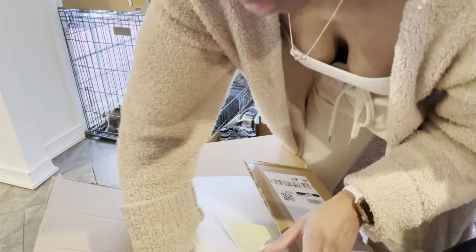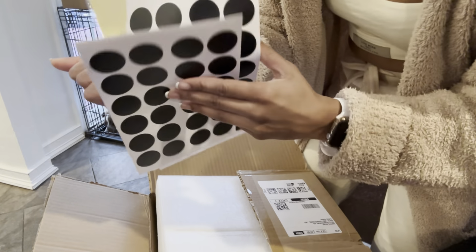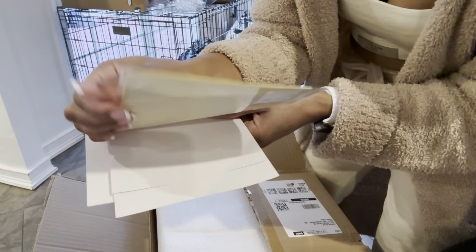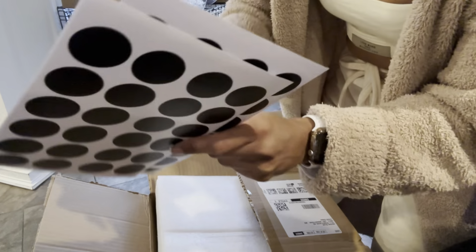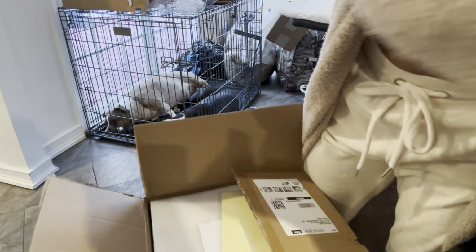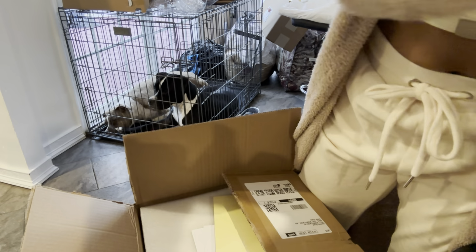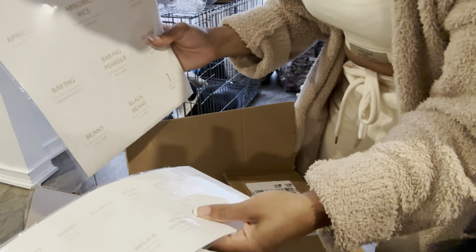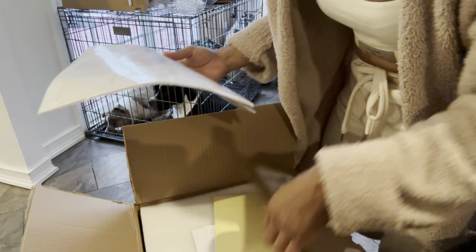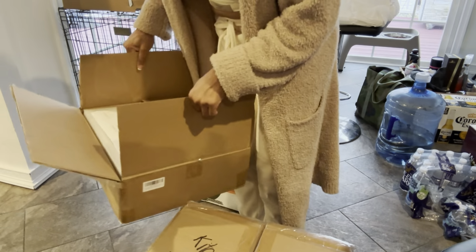And I got the labels for them as well. Also got some other little, also got these. I don't know where the hell they came from, but these are the labels I'm going to use for those. I'm going to leave these in the box.